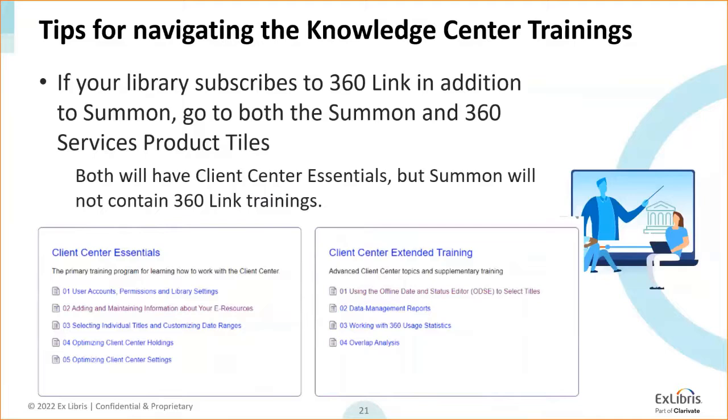So with the Knowledge Center trainings, I do like to point out that Summon only has the trainings that you'd need for the Client Center, which is where you'll maintain your database list, and Summon and the Summon Administration Console. This is because technically 360 Link, you don't have to use it with Summon, but again, most libraries do. So you'll need to go to both the 360 Services product tile and the Summon product tile and the training sections to see the full list if you're using 360 Link of all the different topics. But if you go to Summon, both of them will have the Client Center Essentials, which if you're new is where I recommend you start.